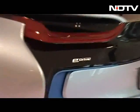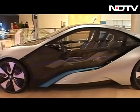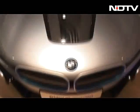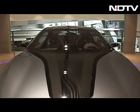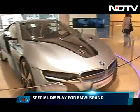Upstairs is the much talked about hybrid sports car, the i8. On display in its concept avatar a la Mission Impossible, this hybrid is expected to have superior handling and staggeringly good performance. Cannot wait to drive this one.